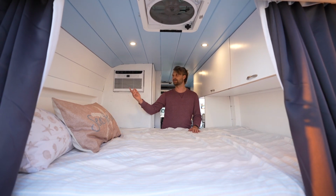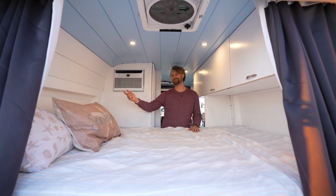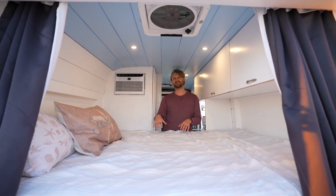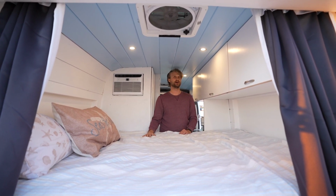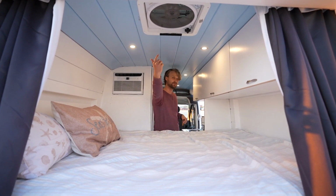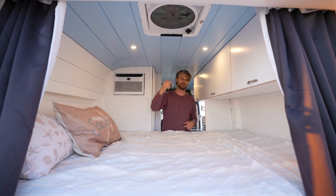So as you can see, I don't have any overhead bins here. I didn't want to be smacking my head at night, and I wanted to be able to sit up and work on my laptop in the bed if I wanted to. I also have 2 fans here. This one pushes in and this one pulls out, so there's always some fresh airflow going through the van.